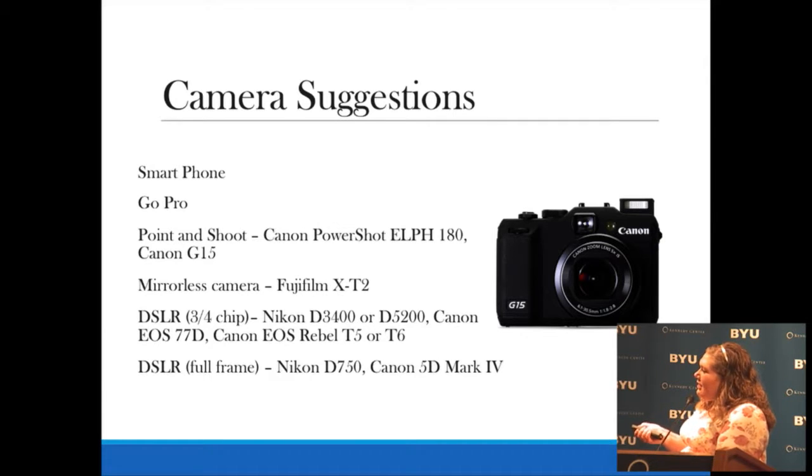Okay, DSLR, 3/4 chip. I know some of you were nodding when I said DSLR. I saw you have one, right? Okay, what are you guys using? Nikon. Okay. Old 5100. Okay. Those will be great. Those little ones are great. And they come with the standard lenses. You probably only go down to an f/5.6, probably. Yeah, or maybe a 4.